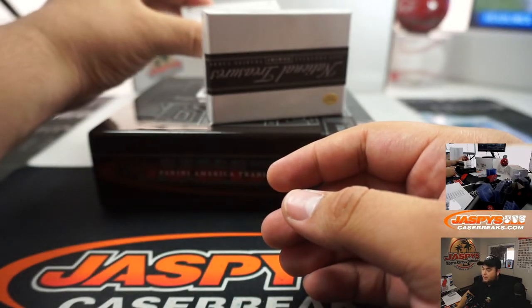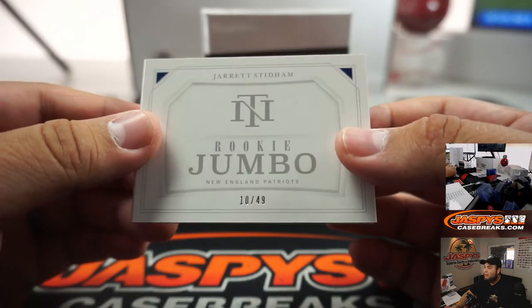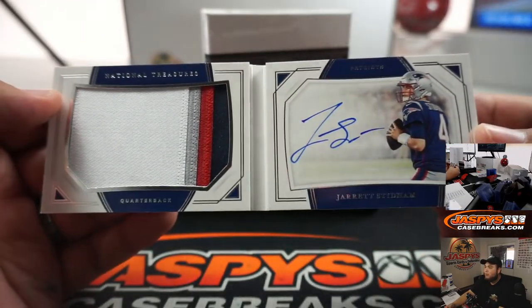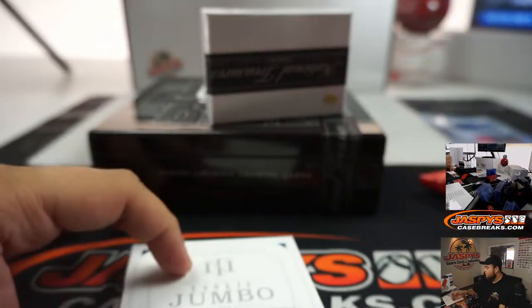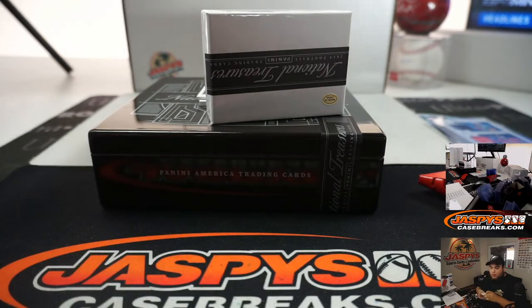And we got a Jarrett Stidham, 10 out of 49 NFL rookie jumbo. There you go. Four color patch and the on card auto. Ham. I know, right? Rob, big dog with the Patriots.